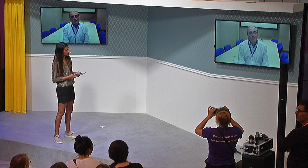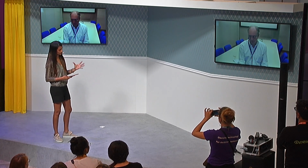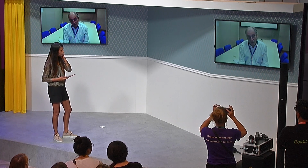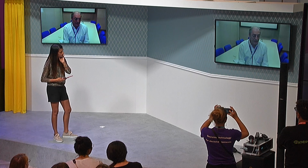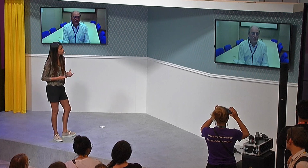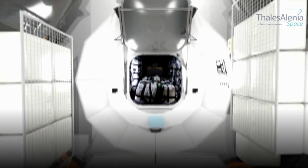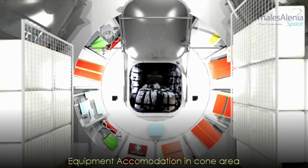Well, Marco, so how will the next generation habitat modules change with respect to the ISS modules? Okay, it's clear that the first point, we will definitely take advantage of all the lessons learned and the capabilities and know-how that we had in developing the pressurized module for the space station, but we already know that we will have to design in a different and innovative way. In the video you are seeing on the screen, you are starting to see some of these key features that we will have to implement.